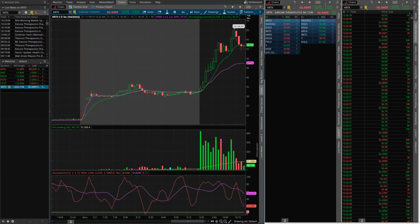So the stock right now is bouncing off that 54 area. Again, volume's just too low.